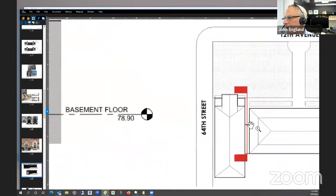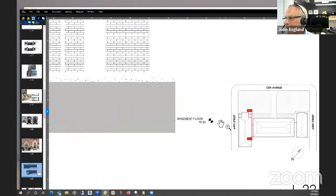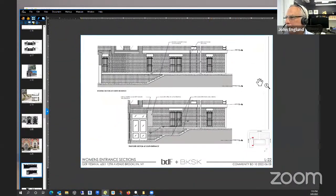And now detailed drawings, these are a little bit tough to read. What we're talking about here is an entrance that's proposed for the space in between the chapel and the main building. Currently, you come in from 12th Street over here, you come in on grade, and you come down a flight of stairs to a door.